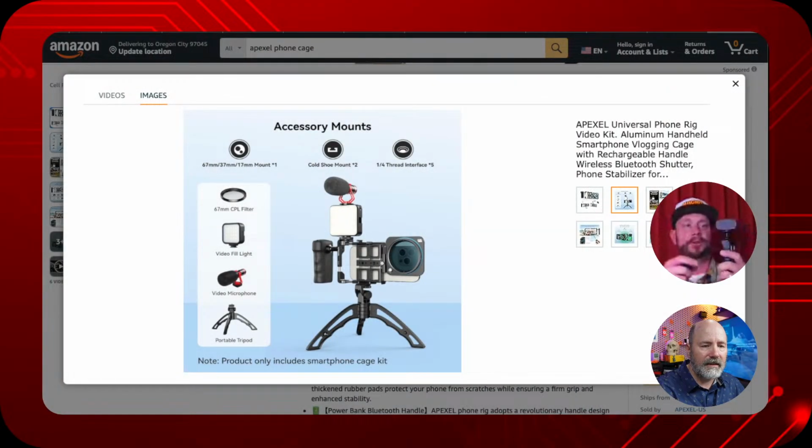It came with a little cable with USB-C, so you can charge your phone from this battery pack. And then the top has a Bluetooth shutter, which easily has magnets. And it pops off. So if there's quarter 20s and different attachments on here, cold shoe mount. So if you put this on a tripod, then you could use the shutter controls.